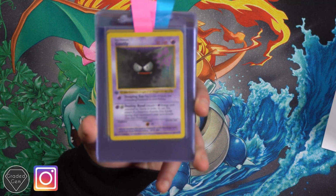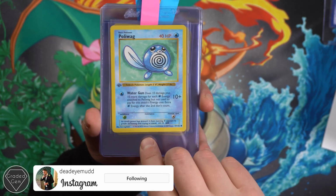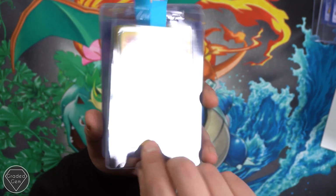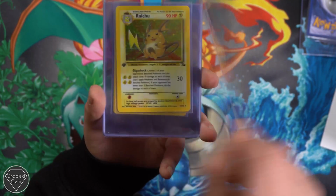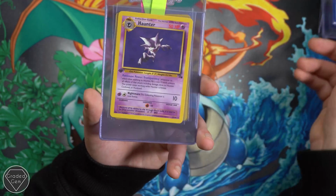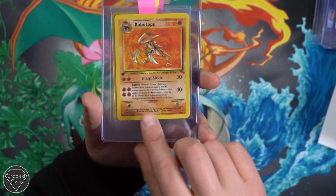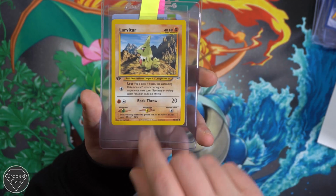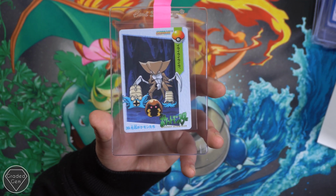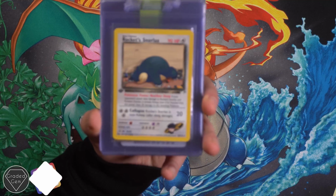Matthew is up next, or Deadeye Mud on Instagram, so go check it out. We have more first edition base now. We've got the Ghastly, the Poliwag, Haunter, obviously not base, it's Fossil. Moltres, love that artwork of Moltres, to be honest. Muk, not so much. Raichu, very happy Raichu. Ditto on the dance floor, or the disco hall. Haunter, Kabutops from Fossil again, first edition. Really nice cards. Larvitar from Neo Destiny randomly. And then this Kabutops. I think you might be a small Kabutops fan, Matthew. Deadeye Mud on Instagram.